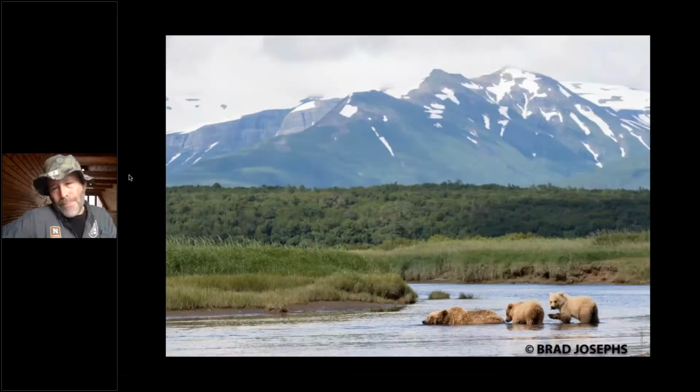So after nap time is over, sometimes they'll travel, but oftentimes the cubs have nursed and they've slept, and they're just full of energy again. They've recharged their batteries, and they're going to do something that's very important in their growing up in their life history, which is play. And playing is a way for them to learn how to use their body to eventually fight and defend themselves when they get older.